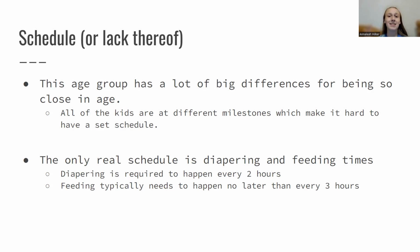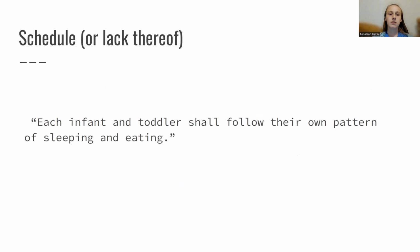But if he hasn't at least wanted a bottle by that 3 hour mark, you need to at least offer it. If he doesn't take it, that's okay. You still have to have offered the feeding. And then once he does start showing the hunger cues, that is when you will offer the bottle at that point. I don't think there's anything else.